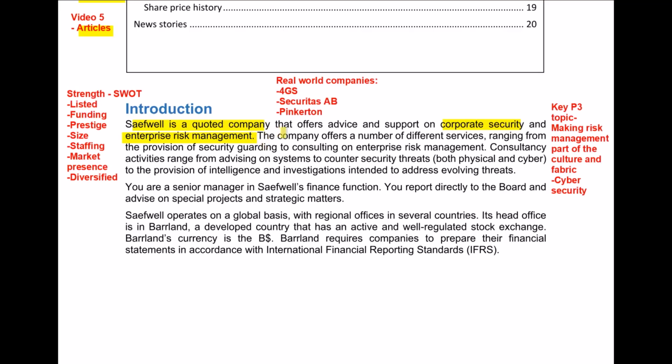And in addition to enterprise risk management, of course, cybersecurity is now a key part of the CIMA P3 syllabus and indeed an important part of everyday business life. And we can see here that it does go on to talk about cyber risks and how the company exists to provide consultancy services for advising them on these sorts of risks, but also including intelligence and investigations required to address these threats and evolving threats as well.